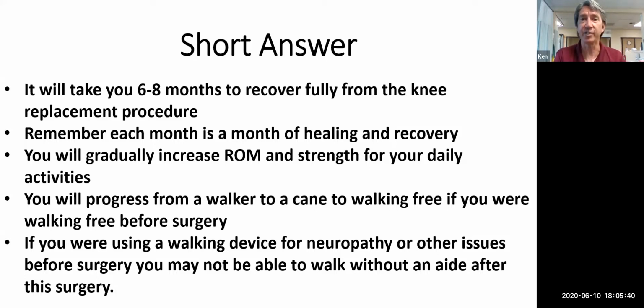People rush into things too fast, then they flare up, then they go to their doctor, then they come into PT, and it's like, we could have started doing this right before surgery. We didn't need to wait till after, when you're all flared up and you have all these questions.